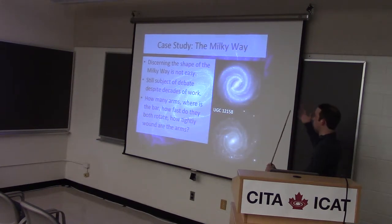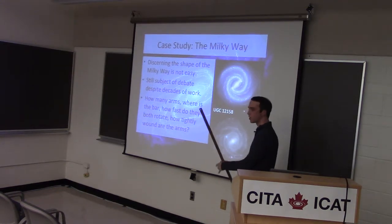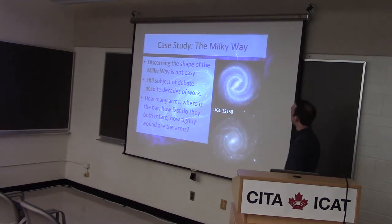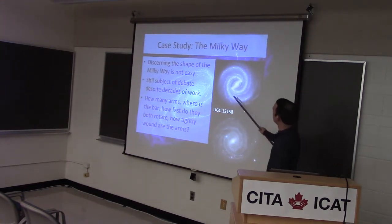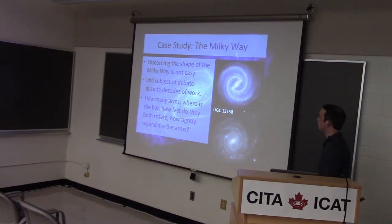And this is still a problem. So we have an idea of the rotation curve, but defining exactly how many spiral arms there are, what their pitch angles are, how fast all this material is rotating, how far we are from an arm, what's going on with the local arm very near us, there's still a lot in question as to what's happening here.